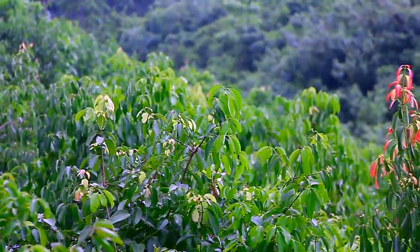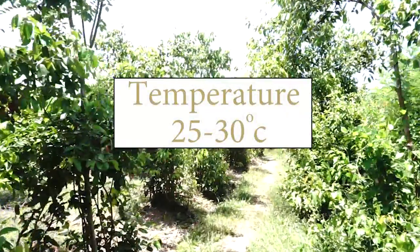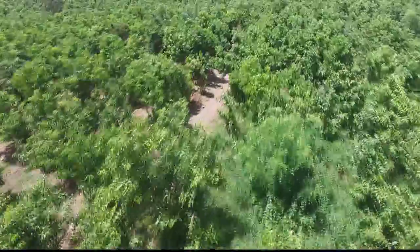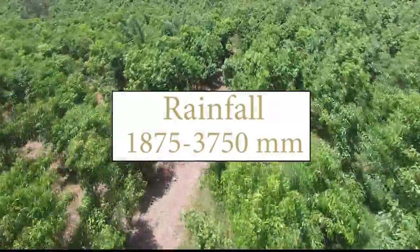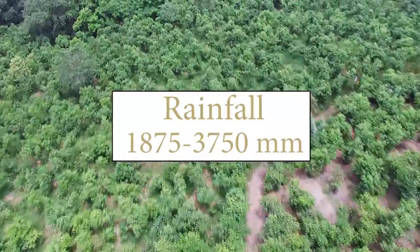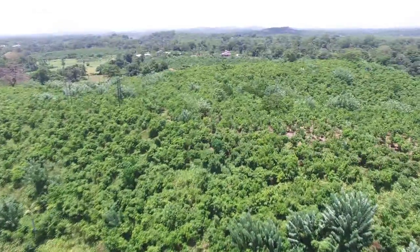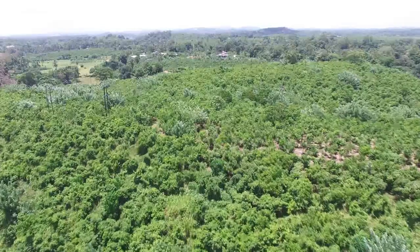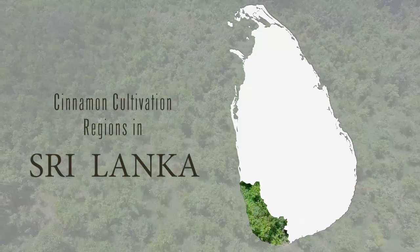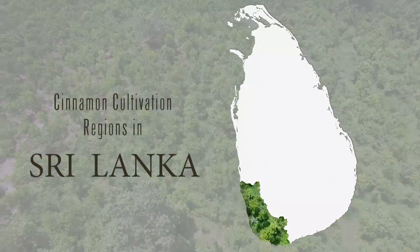The most suitable temperature for cinnamon cultivation is between 25 to 30 degrees Celsius, and the rainfall should be between 1,875 millimeters to 3,750 millimeters. Generally, cinnamon is not cultivated in the dry parts of the low country. It is found as a forest tree at 300 meters to 350 meters above sea level.